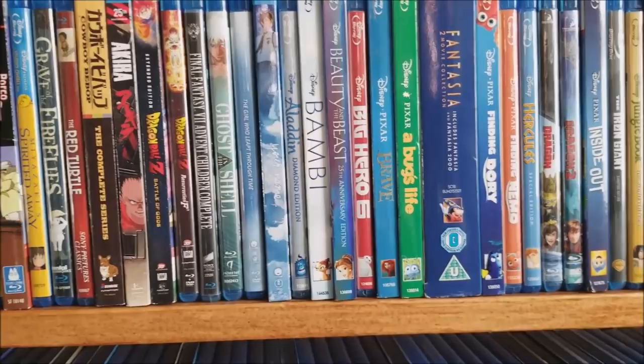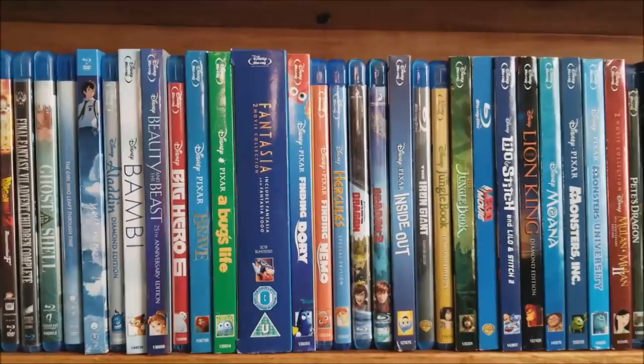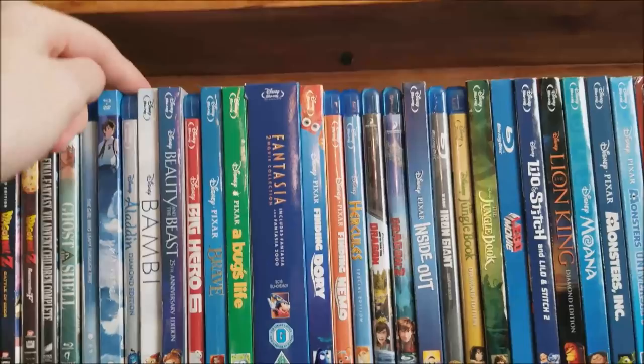All right, so moving on from our anime, we have my animated, kind of Disney, Pixar, etc. category. A lot of these have slipcovers, a lot of them don't. I know some people are really into slipcovers, however, I'm not particularly, I don't really care as much. So we'll start off with Aladdin here.